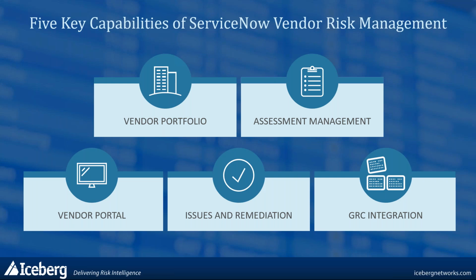Issues and the remediation of the issues. So it's great that the assessment is done by the vendor, but a lot of the times there are gaps that are found.